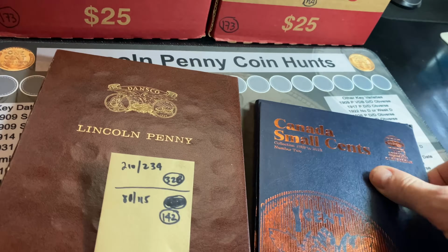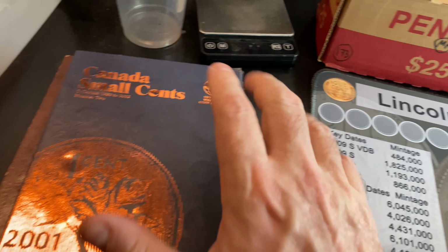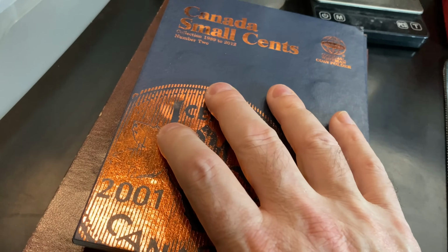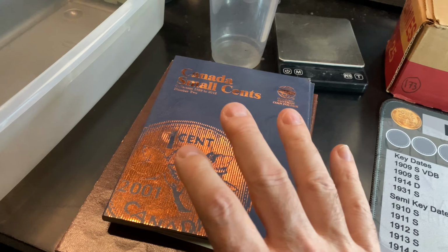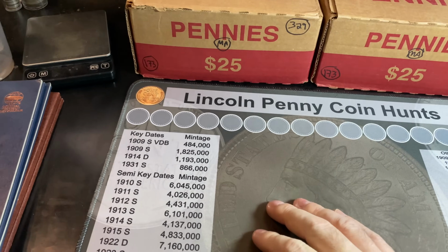All right, I said I'd keep this intro short. We're going to slide these books out of the way. We will take a look at the books after I have all the finds from today's hunt to see if we have any upgrades or additions. Fingers crossed that we do.